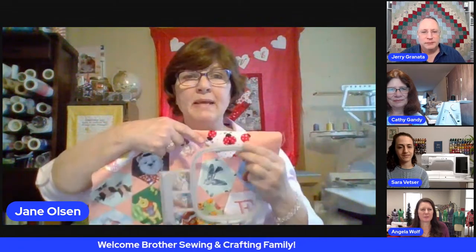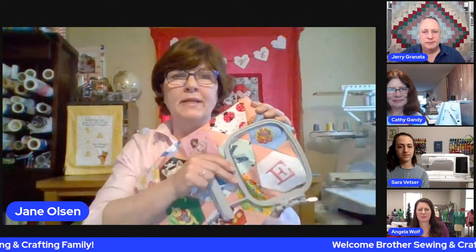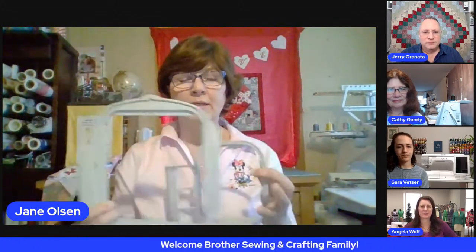And then try to use the size hoop that is best for the project, like this little embroidery down here. This is a little eye spy that I'm making for my grandbaby, but I wanted to put her initial in the quilt. So try to go to the size that best fits the project, because if you have all this loose fabric here on the outside, you're going to get more wrinkles.